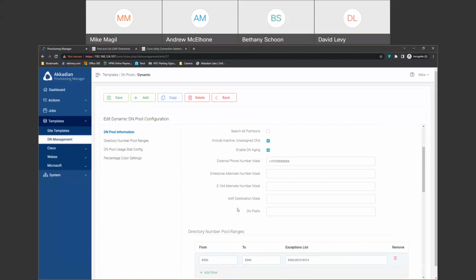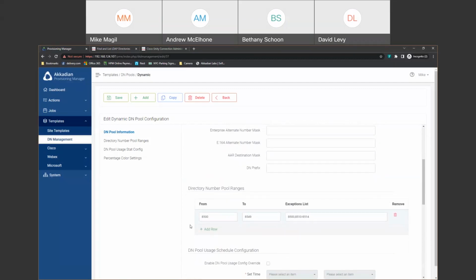So if we scroll down a little bit more, you'll see the external phone number mask. And down here in the middle is my directory number pool, which is the 8500 to 8549. I put a bunch of exceptions in here. So for instance, let's say we have hunt pilot or translation patterns, which are not really DNs in terms of a directory number that can be assigned to a phone. So we need to put exceptions in there so that we don't inadvertently assign that extension to a phone, which of course would be a conflict with, let's say, a hunt pilot or route pattern or translation pattern. So this is our DN pool.